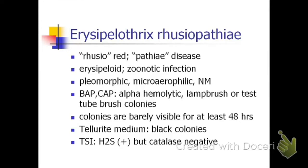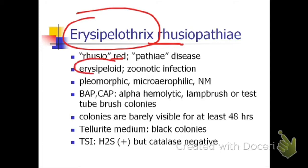Now, another organism that is part of the gram-positive bacilli would be the Erysipelothrix rhusiopathiae. So be sure that you will not misspell Erysipelothrix rhusiopathiae. The term rhusio means red, and pathiae refers to the disease, which by the way is erysipeloid. So again, this is another example of a zoonotic infection. The organisms are said to be pleomorphic, which means that they assume a variety of shapes.